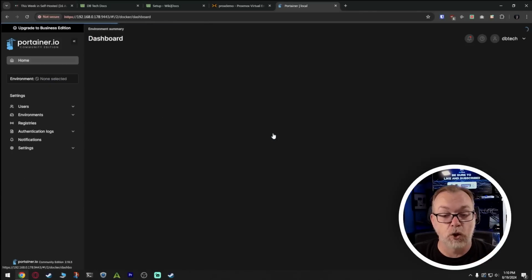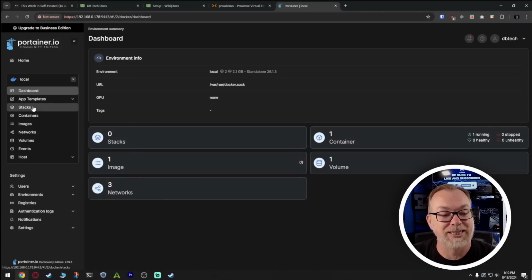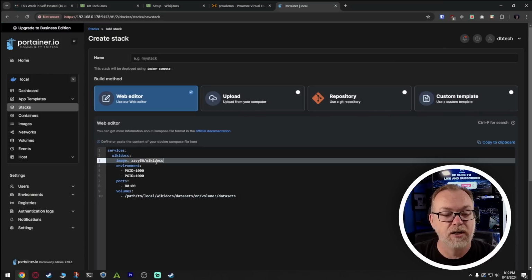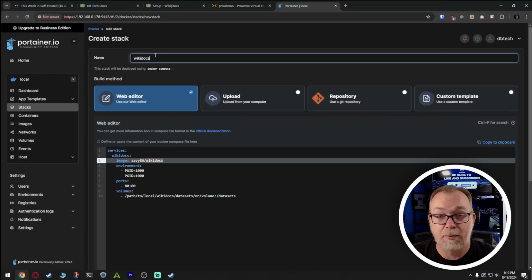What I want to do is just open this up and then come into right here where it says stacks. Then I'm going to create a new stack by clicking the blue button up here, and I'm going to paste that in there. And then I'm going to just give it a name. I'm going to call it WikiDocs.